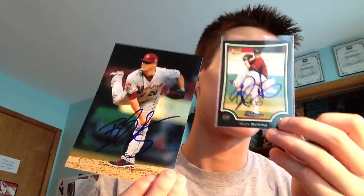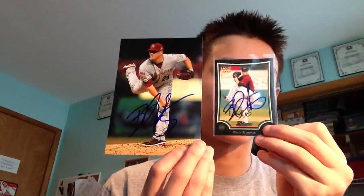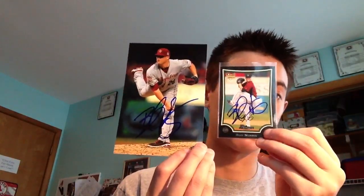I got Bud Norris on 2, Bowman, smeared a little bit, but not a problem. And the 4x6 turned out awesome. So he's going to be the opening day starter. So that's pretty cool. Nice there.